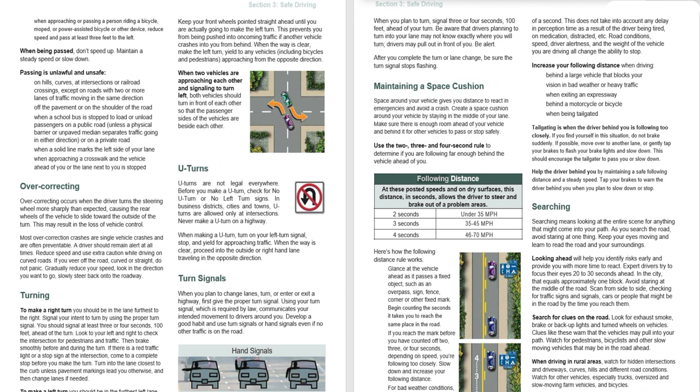Use the 2, 3, and 4-second rule to determine if you are following far enough behind the vehicle ahead of you. Following distance. At these posted speeds and on dry surfaces, this distance in seconds allows the driver to steer and brake out of problem areas. 2 seconds: under 35 miles per hour. 3 seconds: 35 to 45 miles per hour. 4 seconds: 46 to 70 miles per hour.